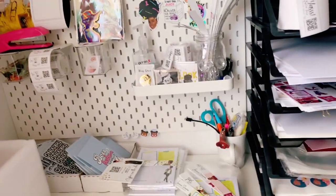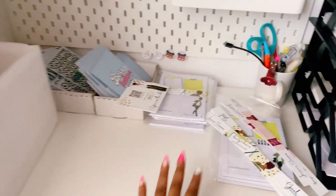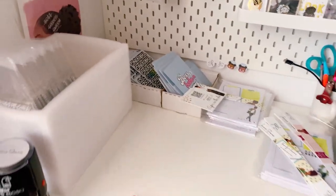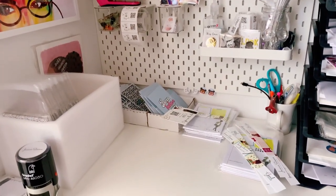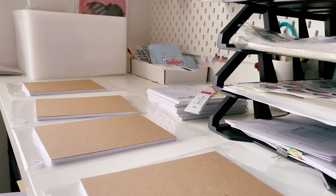So yeah, I'm still putting together this wall. And then the vine at the top with flowers and stuff. So yeah, this is what I'm working on right now, and basically gonna try and get these orders out, per usual.